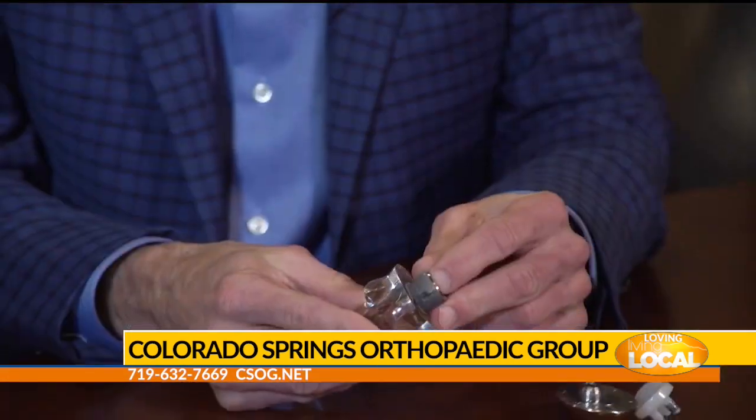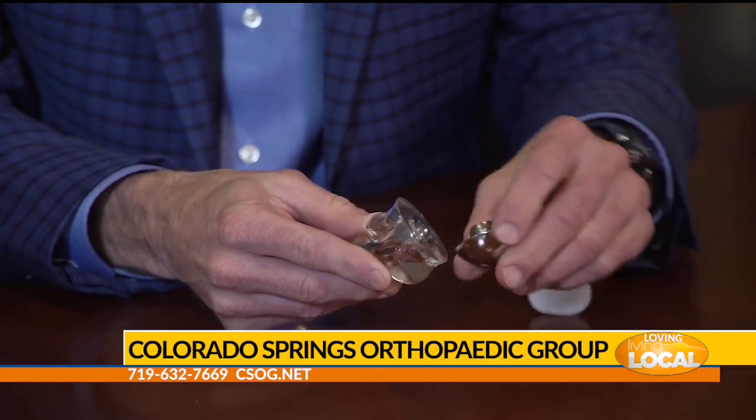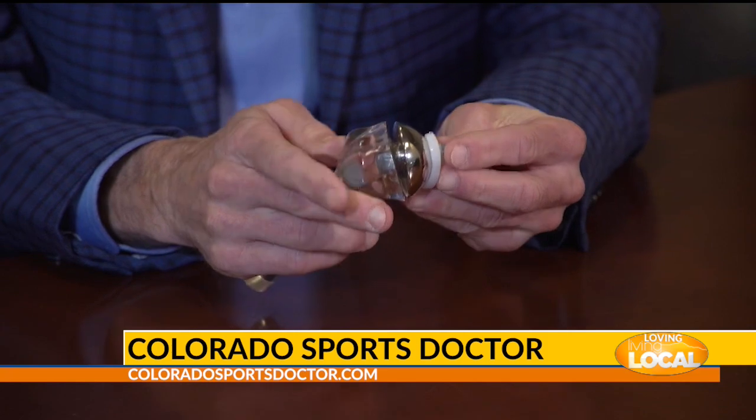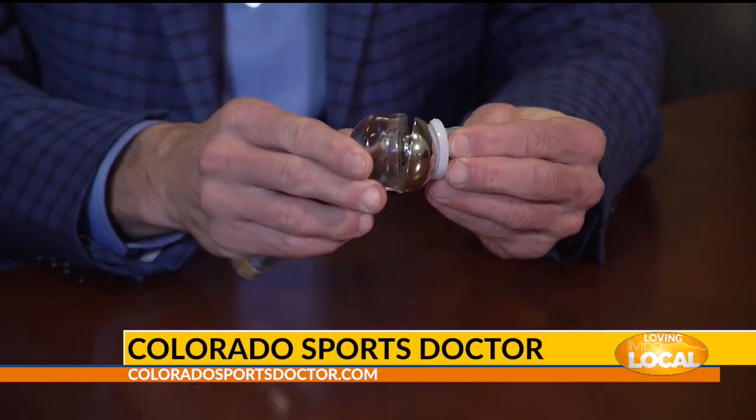So what is a total shoulder replacement, and when do you recommend somebody get it done? A total shoulder replacement is when you're replacing basically the ball and socket of the joint. This is actually an actual implant that we use. The ball usually attaches to a stem of some sort, which goes inside the humerus. So you're replacing the ball with a metal ball, and then you replace the socket with a metal lined socket.